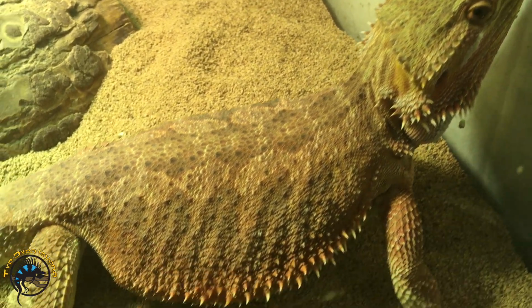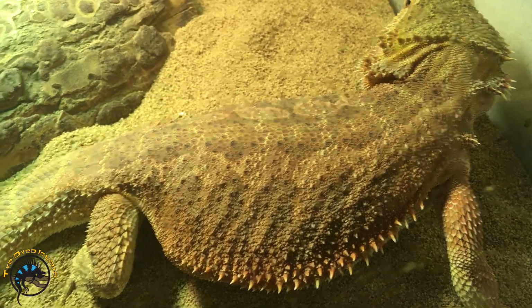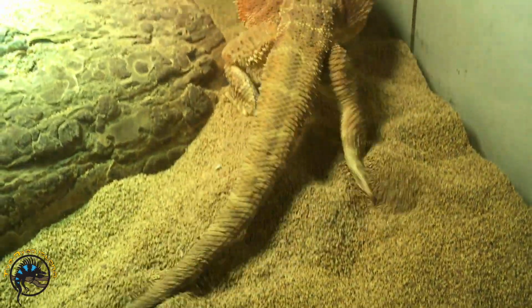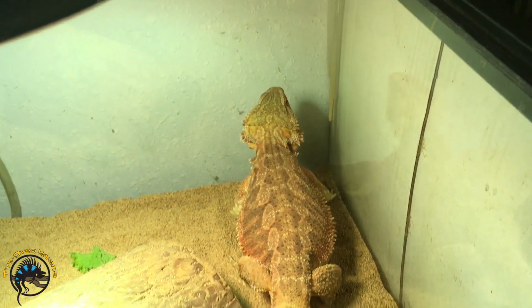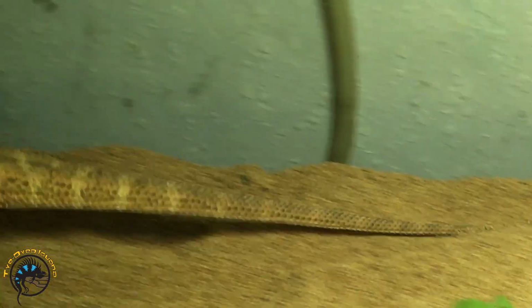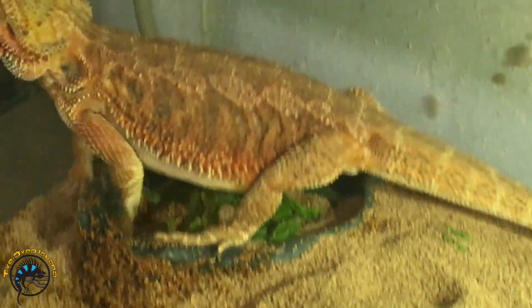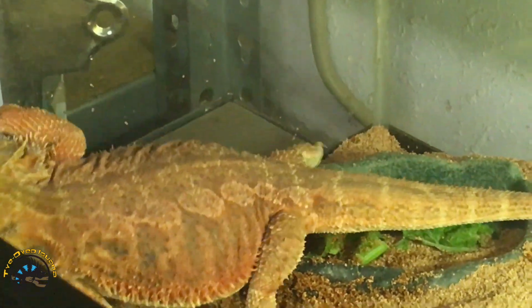So this is our other red female. She looks like she's a little bit of a leatherback. She doesn't have nearly as smooth skin as the other one. But she looks really cool, and we hope that she produces some really good babies this year. So yeah, she's a really good example of a red female. We don't have any red males, but we do have a few red females.